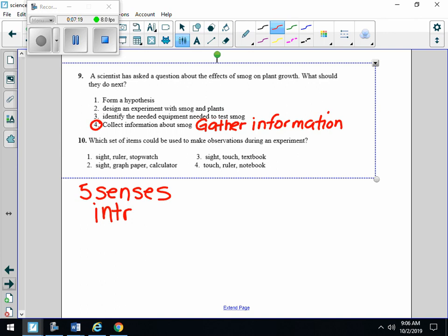Instrument. I had a moment where I couldn't see how to spell that word. All right, so sight, that's a five sense. Ruler, that's an instrument. Stopwatch is an instrument. That one's good. Sight, is graph paper an instrument? No. Calculator an instrument? Okay. Sight, touch, textbook. No. Touch, ruler, notebook. No, that's where we collect data. That's how we do research. So the only answer that could be correct is number 1.